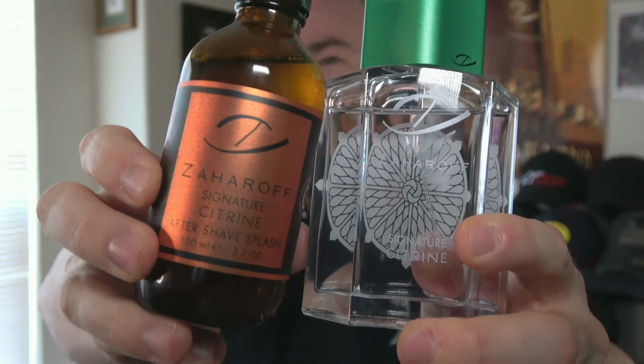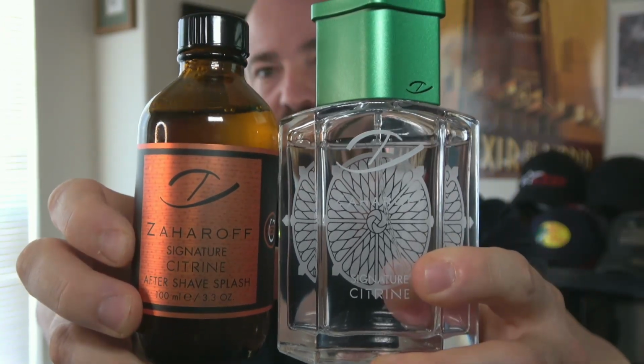Out the shower, had a good shave. Went with the Citrine shave set. A few sprays of the fragrance. Moving into Thursday. I haven't worn this one in a little bit. I've only worn it once or twice previously. So it was nice to pull the bottle out and spend a little bit more time with it.